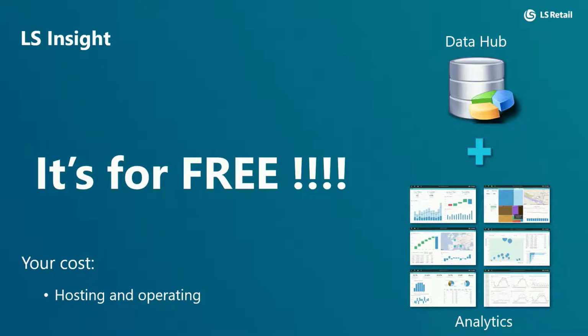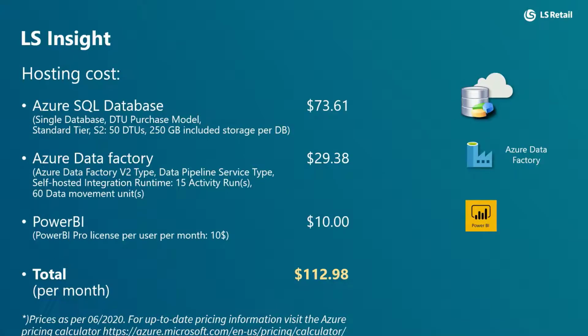We did a small calculation to give you a feeling on that cost. These numbers are based on prices dating from June 2020. You can find a link to the pricing calculator on the bottom of this slide. If you run LS Insight in the cloud, we need an Azure SQL database. A single database with 250 gigabytes of storage ranges around $73.